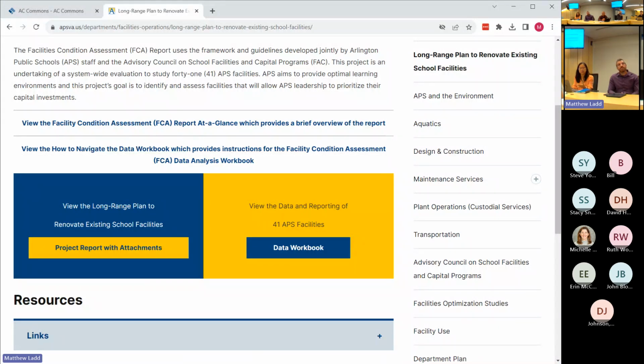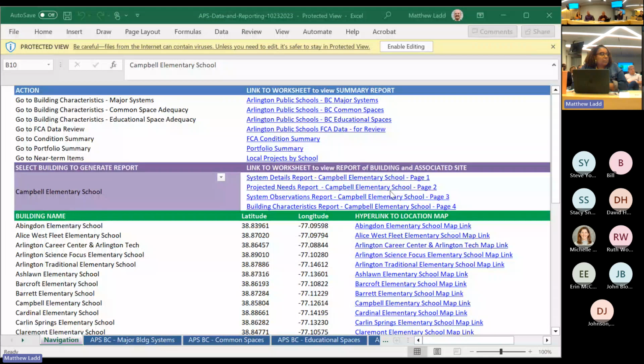So what you'll see here is really a dynamic data set. When you saw the report, it had a lot of appendices, and I know one of the questions is, well, where are the appendices? And that was a choice, because when you add the appendices, the report becomes over 200 pages. And we felt like this data workbook, because it's dynamic, is a little bit easier to use than just looking at static appendix pages. So if you'd like, we can go by school, we can go by building characteristics, we can go by common space or educational space adequacies.